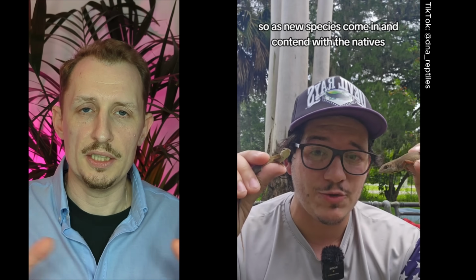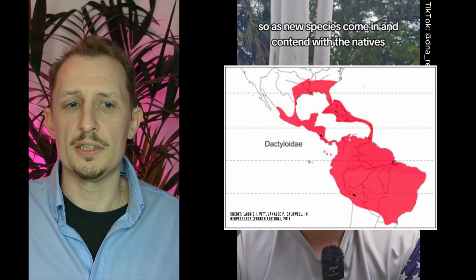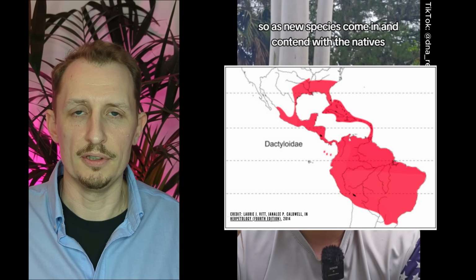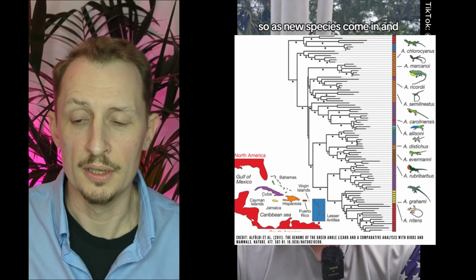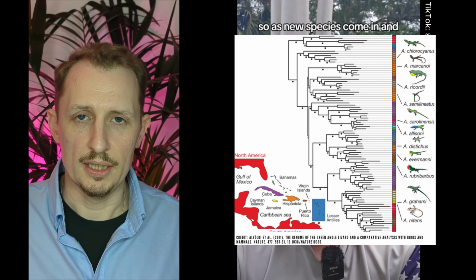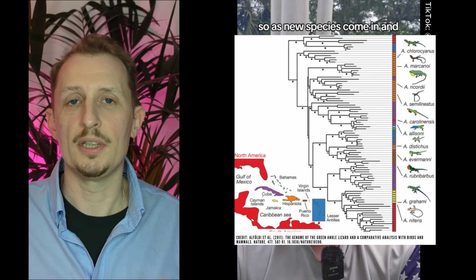So anoles have radiated and speciated and occupied different habitats through all these subtropical and tropical areas of, well, pretty much all the subtropical areas of North and South America and the Caribbean. I think the epicenter of their diversity is the Caribbean. And part of their evolutionary pathway to this radiation has always been island hopping. That is something they're very good at.